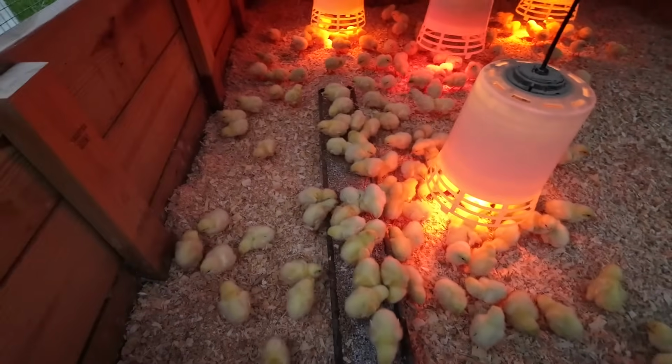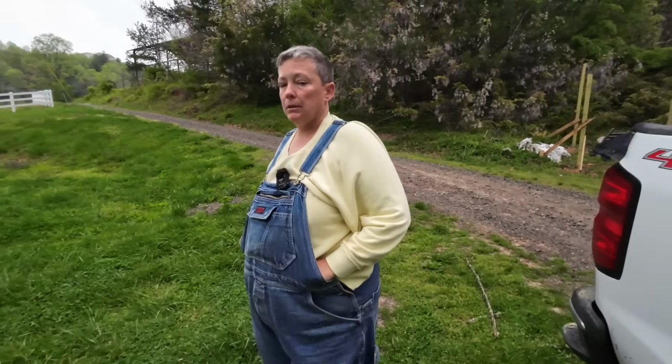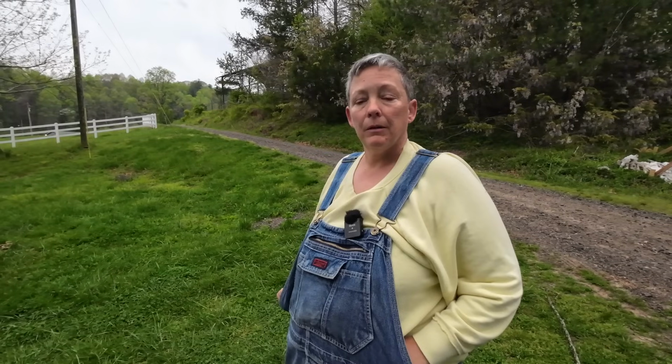Baby chicks. So what does this bring our chicken count to? Around 550. And that's not counting the eggs that are in the incubator, is it? That's right. There's 15 dozen of those. We won't count them till they hatch.